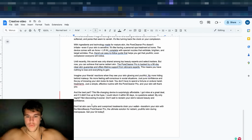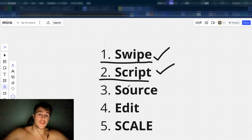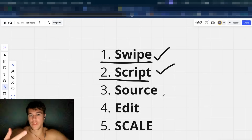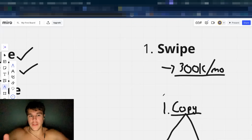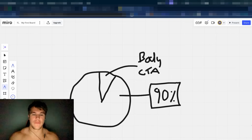But now that we have the full transcript, we can move on to the next step. So at this point, we have the swipe and we wrote the script. And what I would also highly recommend you do before we move on to the next step is you always want to test with at least 3 different hooks. Like I said, the hook is typically the part of the ad that has the most power, right? 90% of your success. So when you're testing ads on Facebook or on TikTok, you don't want to just test with one. You want to test with a minimum of 3. And the biggest variable in your success of a creative is what? The hook. So you want to test with the same body and CTA, but with 3 separate hooks.